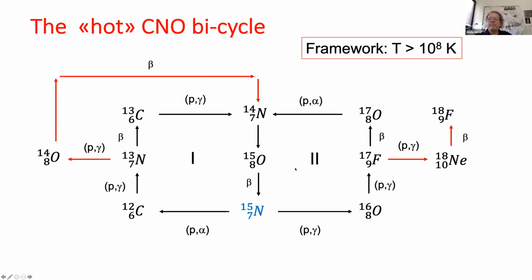So the same can happen for the second branch of the CNO cycle, where the fluorine can produce neon 18 and then start another cycle. So these are the branches that couple together in these extreme environments and make more complicated the so-called standard CNO bicycle.